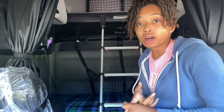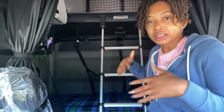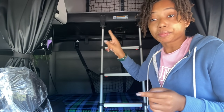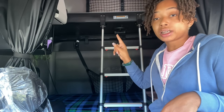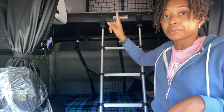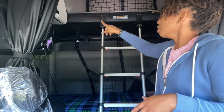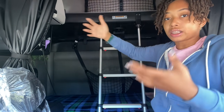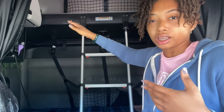I already ordered also a blanket from Amazon that I can lay down on the bed so that it's not hard, because it doesn't have a mattress up there. I specifically asked if I could not have a mattress up there because I want my things to be up there without slipping off. And when a mattress isn't on there, this lip is high enough that things can just hit the end of the bed. You get what I'm saying?